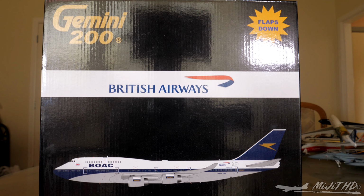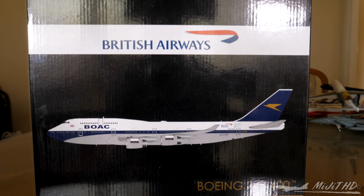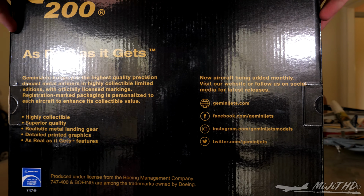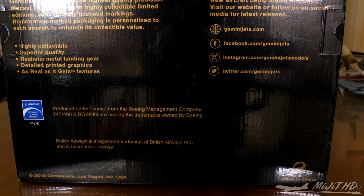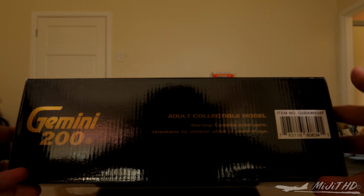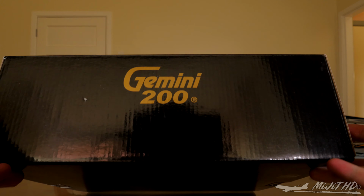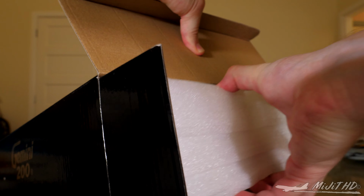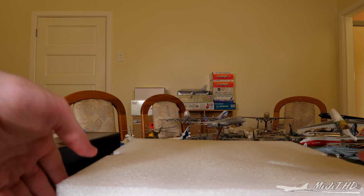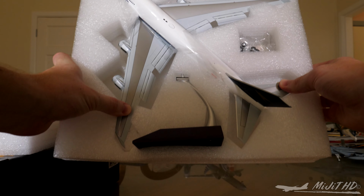Okay, let's look around the box here. Gemini 200 flaps down. It's a good representation of the model. On the back, the general stuff you always get with Gemini boxes. There's the licensing. Top, the right side, the bottom, and the left. Let's take a look inside. And there we have the model with the gears and the stand.